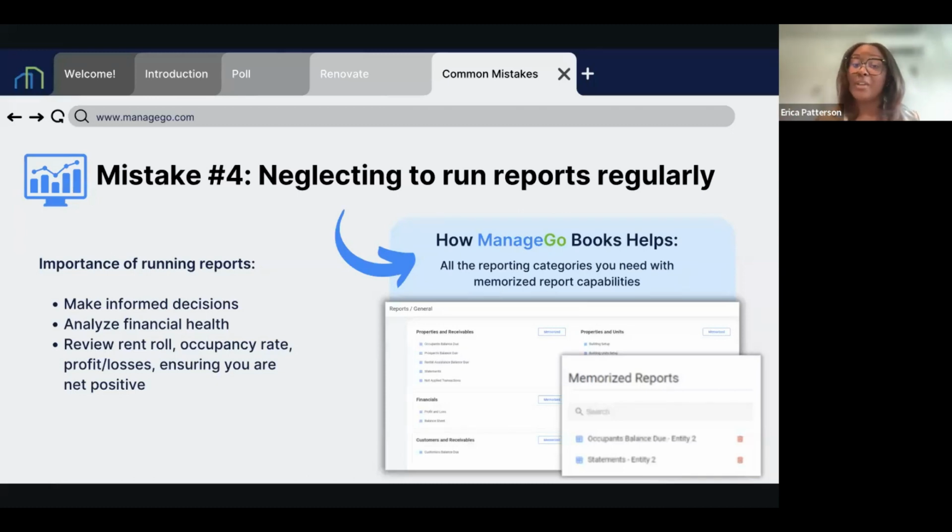Also, with ManageGo Books, you can memorize these reports and automate them or generate them whenever you need. Let's say your boss wants to see occupancy rate every month just to make sure that we're staying level. You can set a memorized report to generate every month, pull it, and send it to your boss. This helps you be efficient, digital, and also helps you see the bigger picture right at your fingertips. So that's how ManageGo Books helps with that.